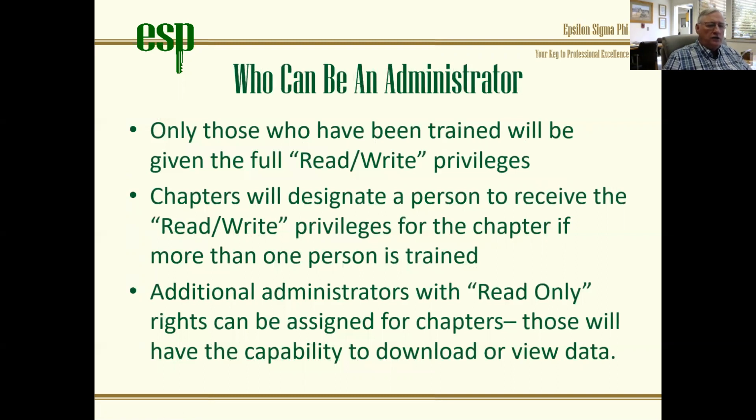So what we've decided is that each chapter will be able to designate one person who will have read-write privileges. We can have several more administrators within the state. However, they will be limited to read-only privileges. So, you know, they can go in, they can look at the data, they can download lists, they can create sort lists, and so on. But only the read-write administrator will have the ability to make those kind of changes. And we'll be asking for chapters to let us know who their designee will be.